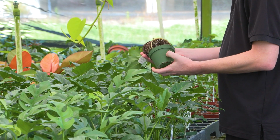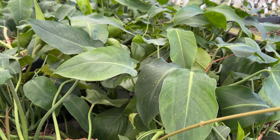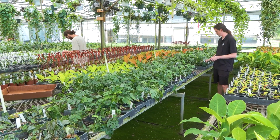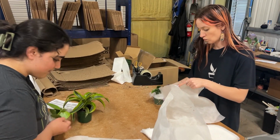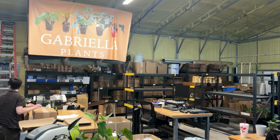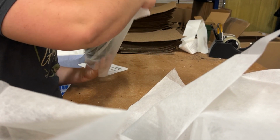Florida is the #1 producer of indoor houseplants and tropical foliage in the U.S., producing around 69% of total wholesale value for the country. Once a week, for our online inventory, we go through the entire greenhouse, pick out the best of the best, and make sure they're photographed on Wednesday and released in our inventory update. The other half of the team is focused on shipping in our shipping warehouse on site. We ship somewhere around 3,000 plants a week through the post office all around the country.